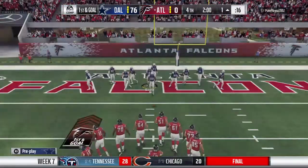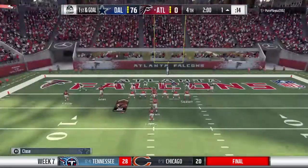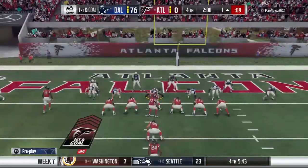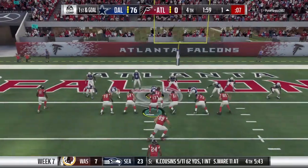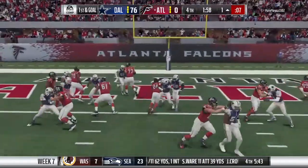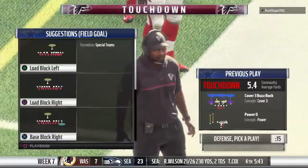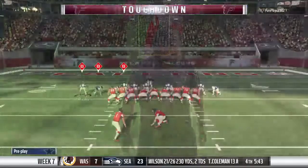Looking to jam the receivers at the line here. Press coverage look defensively. They'll look to run with Freeman, and he's across for the touchdown. Too little, too late. But he does get in for 6.